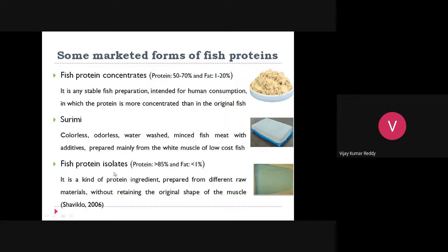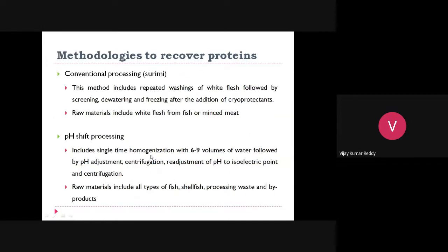In the fish protein isolate, we are just going to separate the protein from the different types of raw material, and we are going to stabilize it. The fish protein isolate has a protein content of more than 85% in its dried form, and the fat content is less than 1%. This is why it is very stable. The fat is almost negligible here, and the protein content is very, very high.